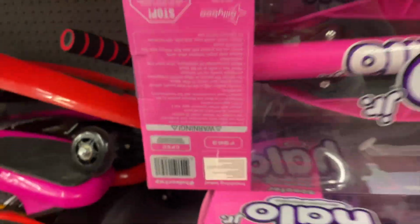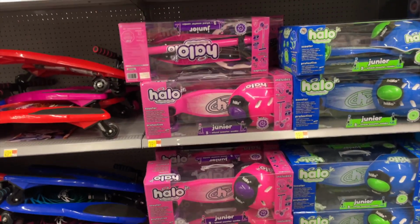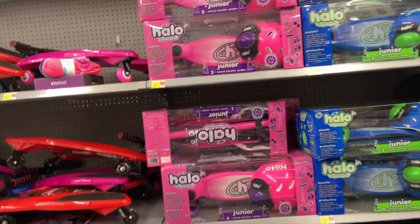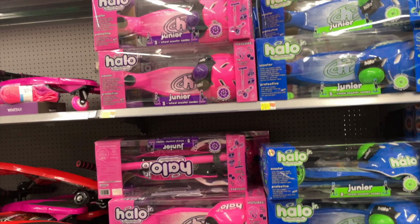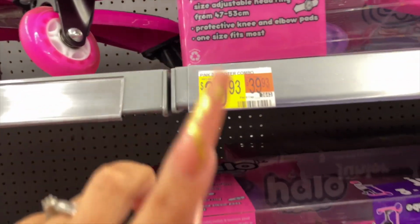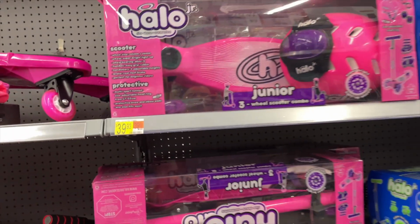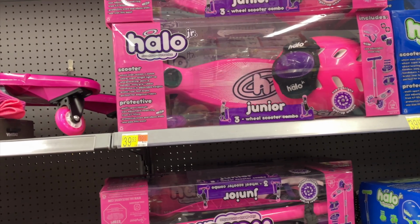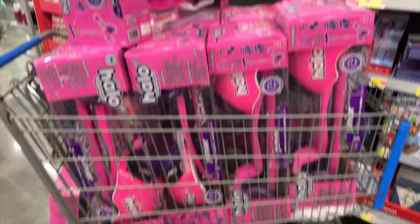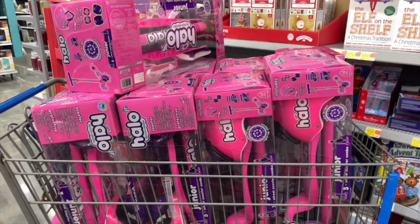And like I mentioned, I'm probably gonna buy like 10 of them. I don't know if there's 10. I think there's 10. There's 4, 8, about 10 total. As you see here, they're regularly priced at $39.93 and they're only $4. Here is all 10 of them. I did leave 3 on the shelf, so I'm getting 10.